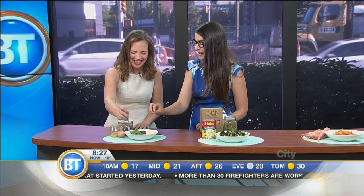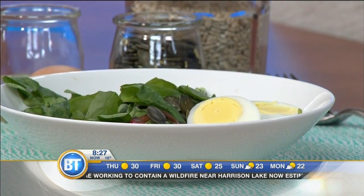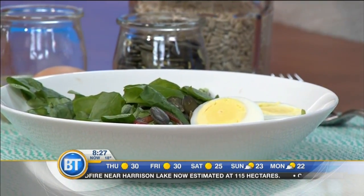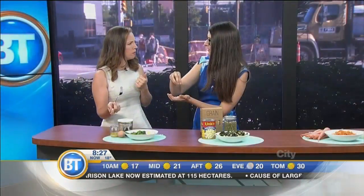Pumpkin seeds, a little dressing. I showed it dry here, but a little dressing out of some lemon, olive oil, a little bit of Dijon mustard, and then these are balsamic marinated shallots. Take shallots, which are sweeter than onions, add balsamic vinegar, salt, and sugar, and marinate them, and it takes the sting out of them, but it gives this rich flavor that just pumps it up a little bit. Absolutely delicious.